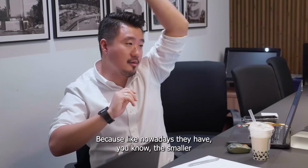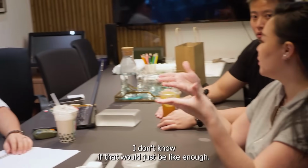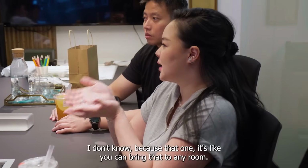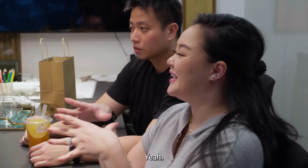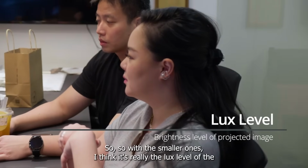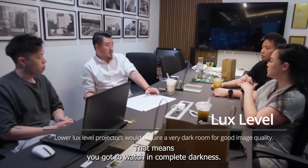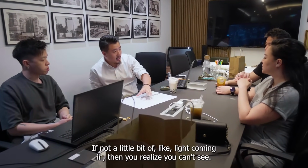Wow, then you have to redo it. Nowadays they have smaller projectors, and I don't know if that would be enough. You can legitimately bring that to any room, rather than have one installed. But with the smaller ones, it really comes down to the brightness level of the projector. If it's not strong enough, you have to watch in complete darkness, because if there's a little bit of light coming in, you'll notice.